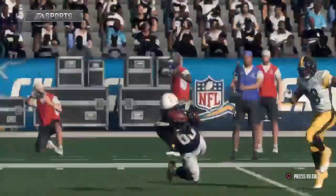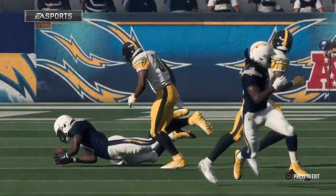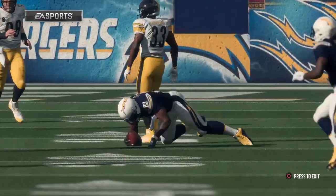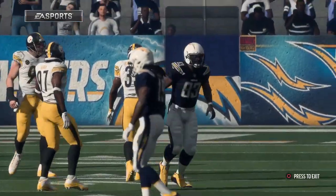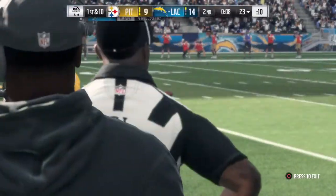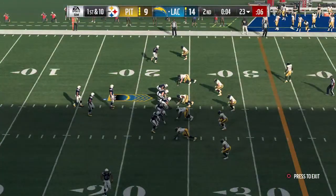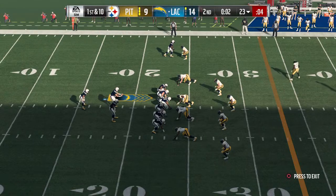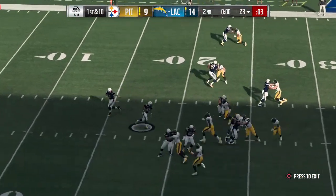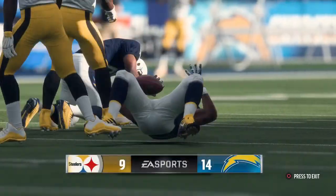He decided to run a hitch route. It really helps to have a guy who can turn it loose. And, boy, he rifled one in there on that one. Not much run after catch, but it worked really well. Now they try the right side here. And he'll wind up losing yardage here back at the 21-yard line.